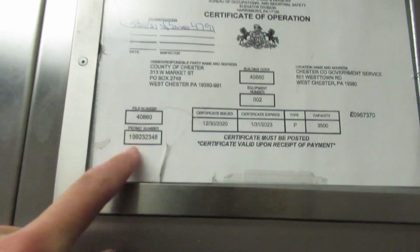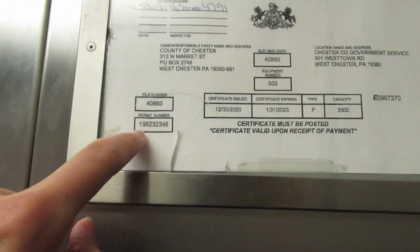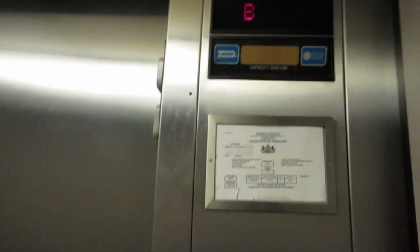And if you look on the bottom left corner of the inspector's certificate, the first four numbers of the permit number say 1992. So that's how I can tell this was installed in 1992.